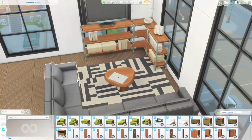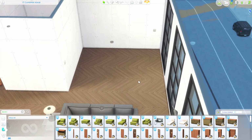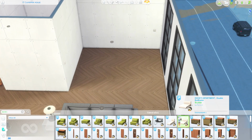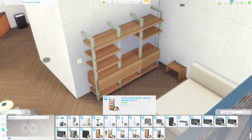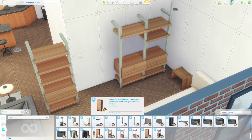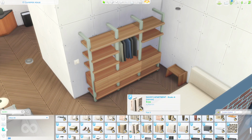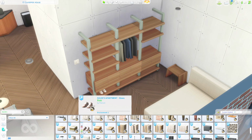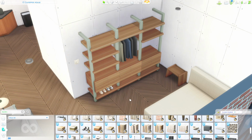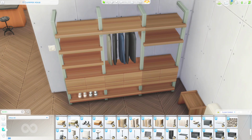There we go. I've gone ahead and added just some clutter items to this shelf before we move on to the bedroom, or the bed area, since it's not really a room. I'm trying to decide. There's this modular walk-in closet, and there's also one that is closed. Let's have a look here. We'll hang up some suit jackets, put some shoes down here. I think I'm gonna go for this one. I think it has the right vibe for this bachelor pad.